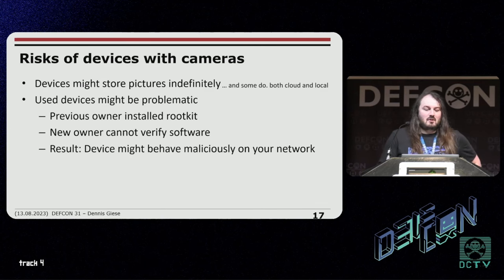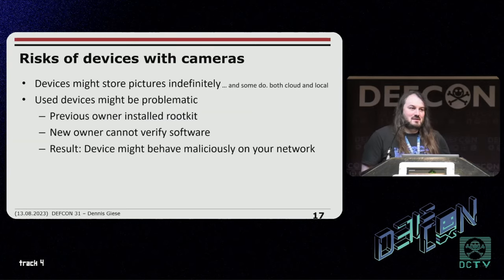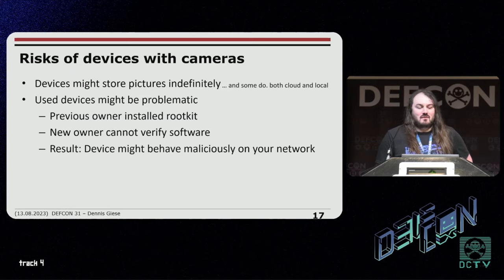The other thing which might be problematic is if you are a shopper at Amazon Marketplace and you get used devices, I'm not sure if it's a good idea. Partially because whoever had the device before could have installed a rootkit, and you as a new owner have no idea what's going on there. So even if you do a factory reset, the malicious firmware might still be on. With the result that you have a malicious device in your network which has all the access.